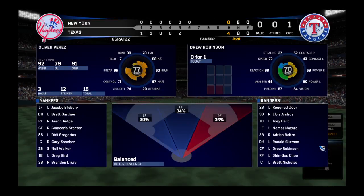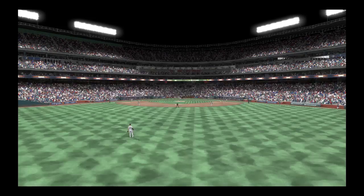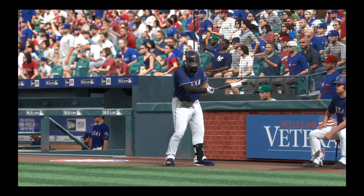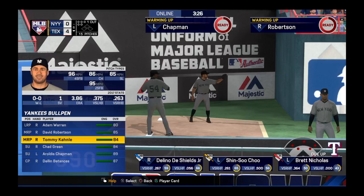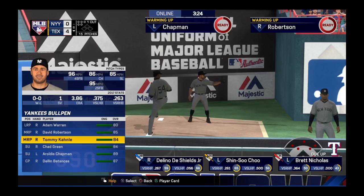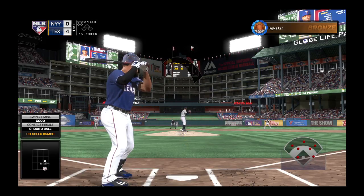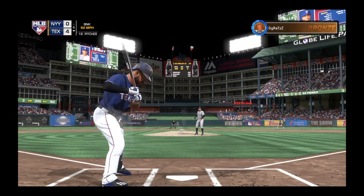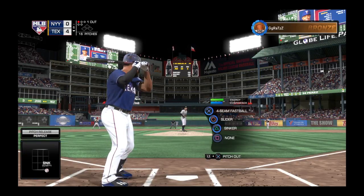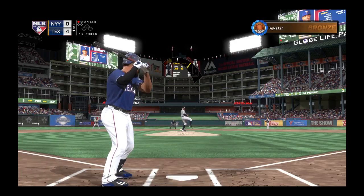Digging in once again, Drew Robinson. Delino DeShields will move into the on-deck circle now to try to get something started here with one gone in the inning. First pitch is a sinker, too low, 1-0. And he's looking to get it going, off to a bit of a slow start this year.